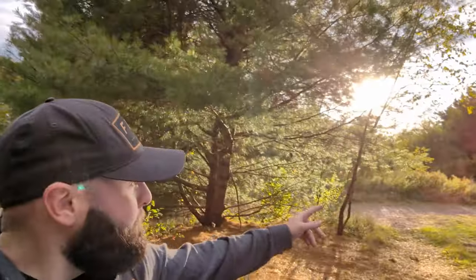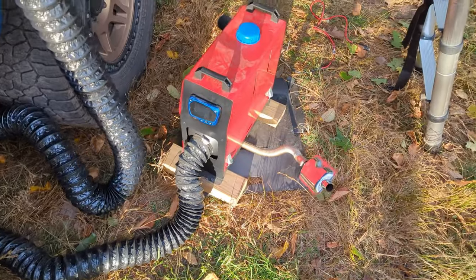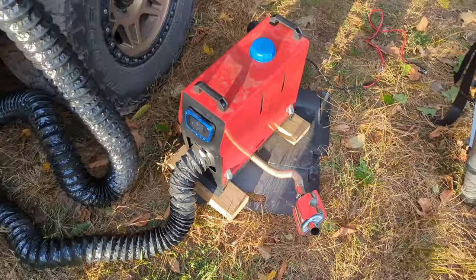You can see a little bit. Try to show you. But it's starting to snow a little bit. I'm gonna show you how I keep warm though. Overlanding 102 lesson for this video: how to stay warm on top of a mountain. As an overlander, there's other ways, but you gotta do it the cool way. You gotta be over the top. I'll show you how I do it. And this is how cool overlander bros heat their tents when it's cold out.